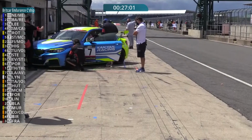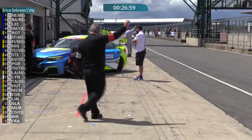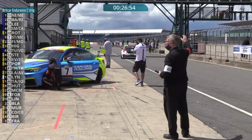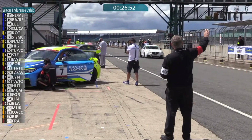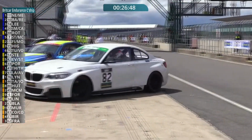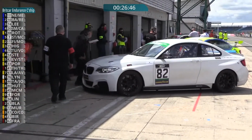Who's that coming in behind them as well? That's one of the Peugeots. It's Terry Stevens, I think. Yes, Terry Stevens is in. 82 has come in as well, the BMW M2, the white one. There it is, Richard Evans bringing it in. Shane Stoney is going to take over that car, and he is very quick, Shane Stoney.